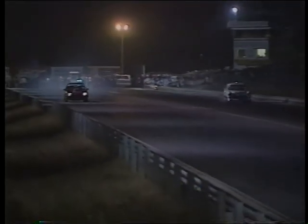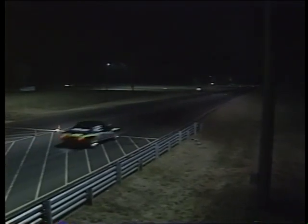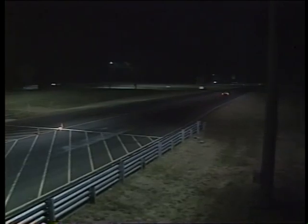And now Les Winter's got trouble. Still going though, well and truly out in front. Has to pedal it momentarily. Pulls the chutes and runs an 8.52 at 170.39 mile an hour for the win.